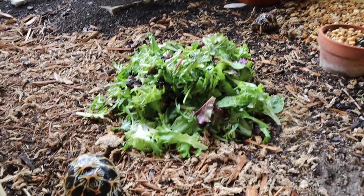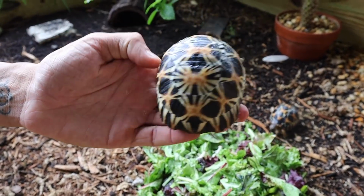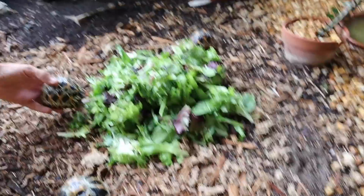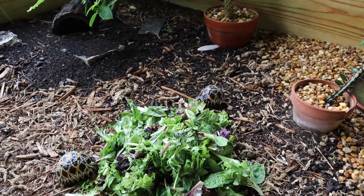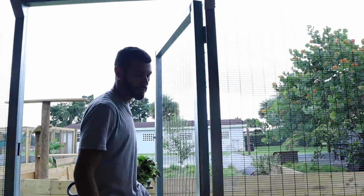And then look at these guys. There's some really nice ones in here. Look at that guy. I posted these on Instagram as well. Look at that. Gorgeous, gorgeous, gorgeous radiated tortoises. All growing up, eating up a storm. Look at that little guy right there eating up. They've got 2 spots where I throw food down for them, so that they don't have to fight, even though there is a lot of lettuce already.